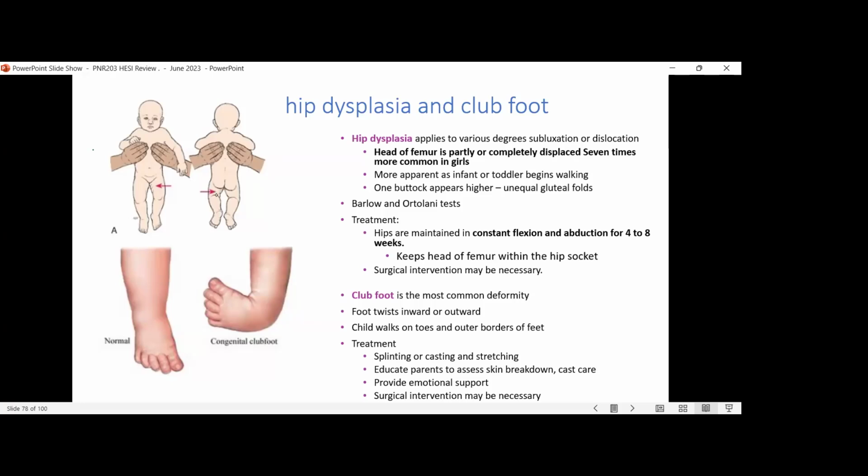And how you pick this up, you can see how these are not symmetrical. And then you have the 2 tests. The Ortolani test is the most common. You can actually hear a clicking noise, and so that's how you know that you have some hip dysplasia.